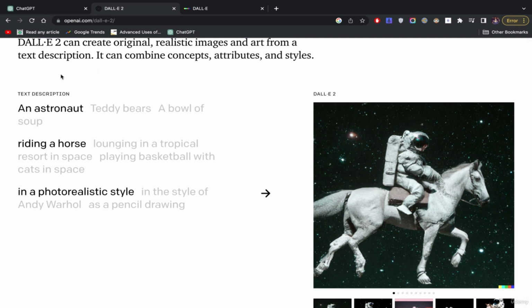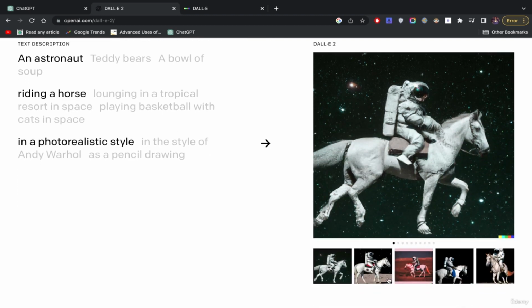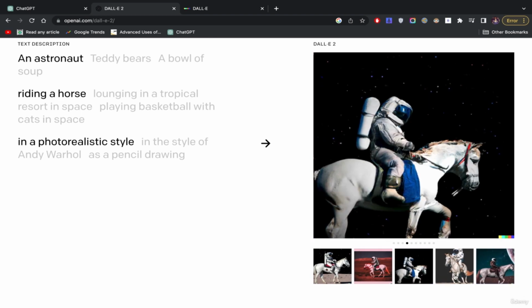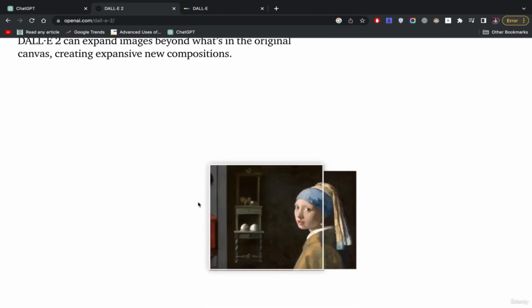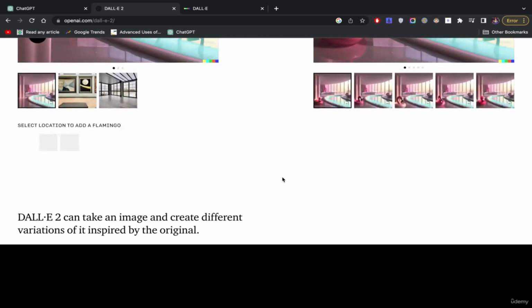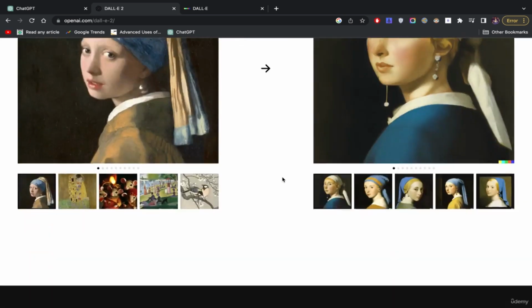So what somebody typed in was an astronaut teddy bear, an astronaut riding a horse in photorealistic style. And this is the prompt that it came up with. And usually they give you a couple different options, but this is just to show you the capabilities of Dalle 2. And it can, again, do many different things, just depending on your imagination.